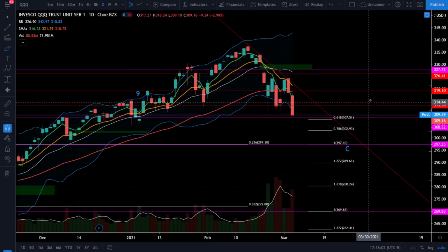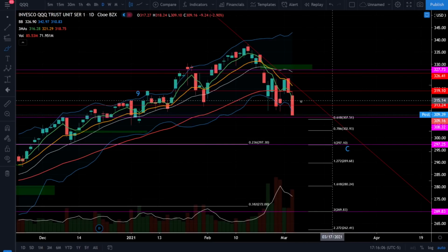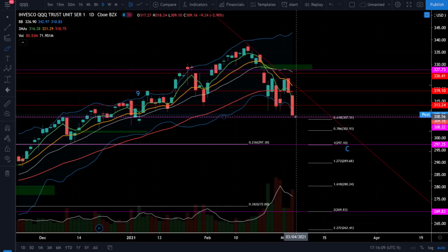All right, so with that being said, let's jump back over to the daily chart on the triple Qs, and we can see that we are coming in very close to that support level, and I am expecting to see a bounce off of one of these supports.